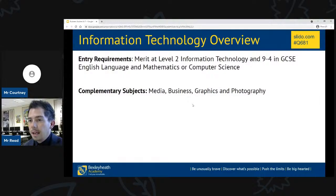Now, in terms of the entry requirements, what we would hope for is a merit at a level 2 vocational course, and that be IT related. So whether that be a BTEC in digital information technology or an iMedia course, it could be something vocational related, such as a media studies vocational option, or a graphics course. If you studied computer science GCSE, we would be looking for a grade 4 and above, likewise in English language and maths. And you've also got other complementary subjects.